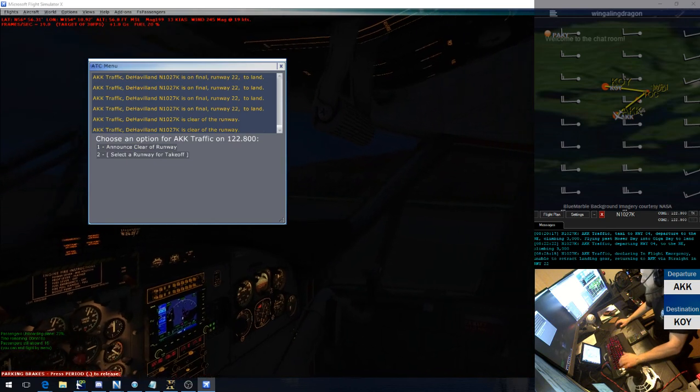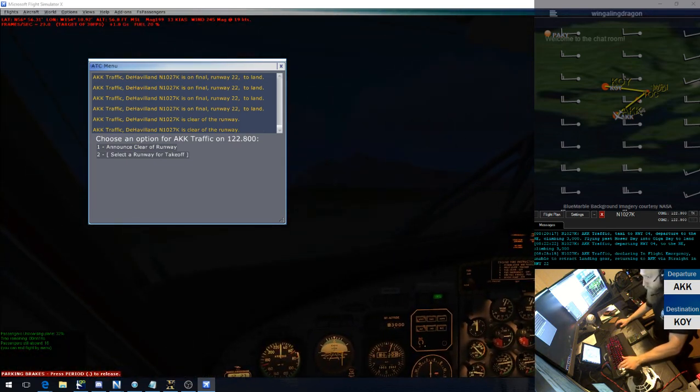Alpha Kilo Kilo, traffic, Havlin November 1027 Kilo is clear of the runway.